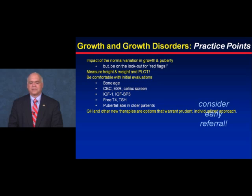It's very important to plot out height and weight and take a look at that relative to the appropriate standards. And then be comfortable with the initial evaluations that would allow you to get a pretty good picture of that child's growth. And that would include a bone age x-ray, general screening labs like CBC, sed rate, and screen for celiac disease, IGF-1, IGF-BP3 to look at the growth hormone axis, free T4 and TSH to look at the thyroid axis, and a look at the pubertal status of patients who are older.